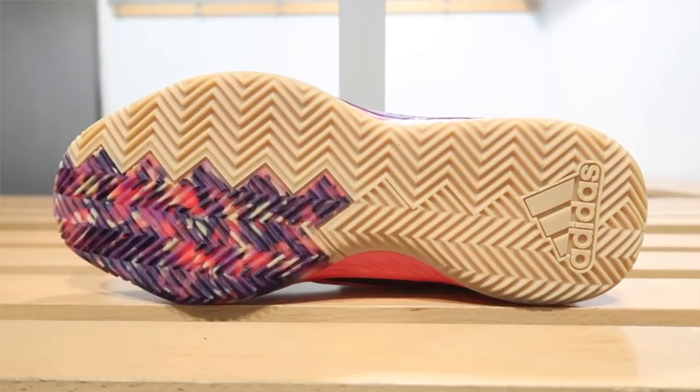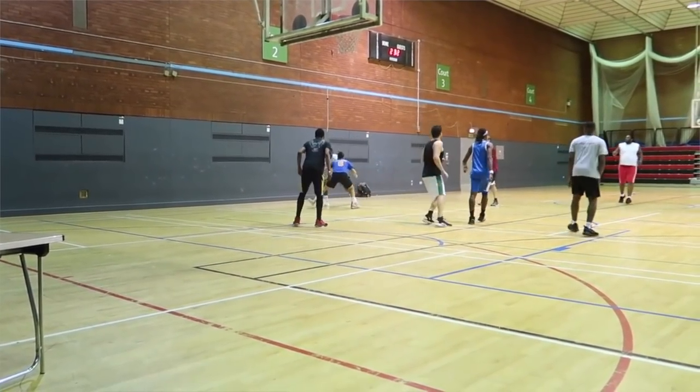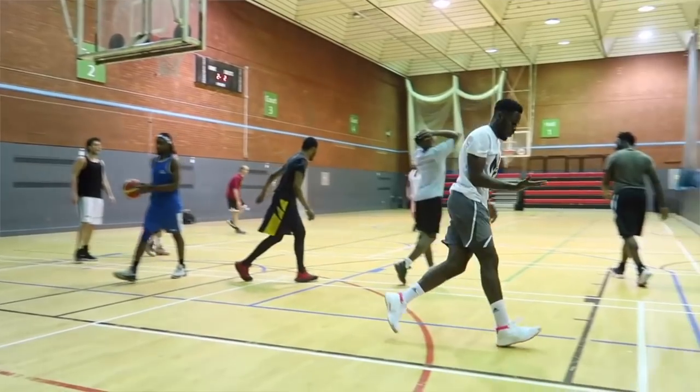Here in the Dame 5, we've got that don't-fix-it-if-it-ain't-broke herringbone. It's actually surprising because the shoe before, the Dame 5 had more of a tiger stripe, which wasn't herringbone, but they've gone back to herringbone being the classic, the vet, and it did the trick. The bite was there. It was super, super great. It's going to work really well here.